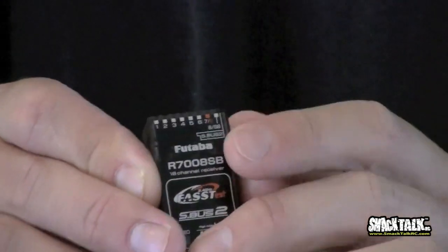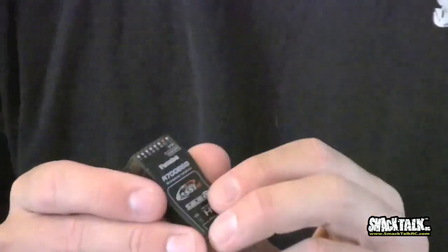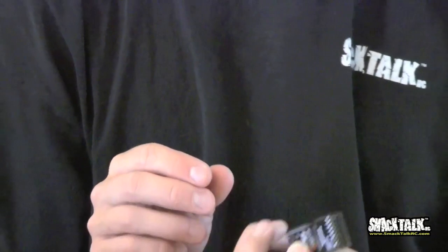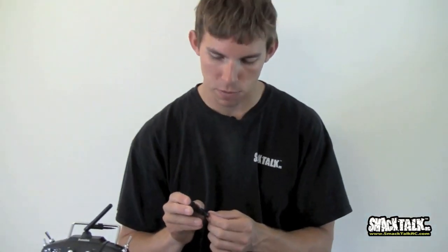Now, this one uses FASSTest technology. The FASSTest technology, I believe it's even faster. By how much, I don't know. They haven't given me that information. Now with the 18MZ, you can also use FASSTest, FASST, and FHSS technology. FHSS is like a cheaper sort of FASST version. It works just as well.